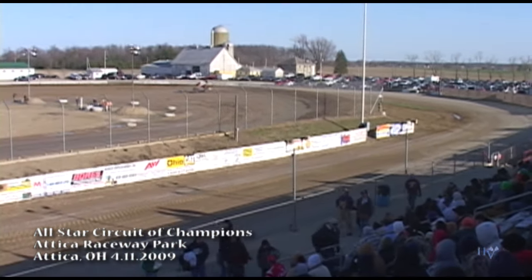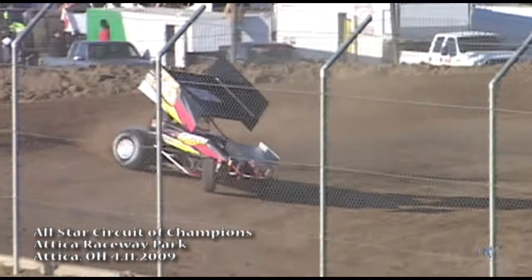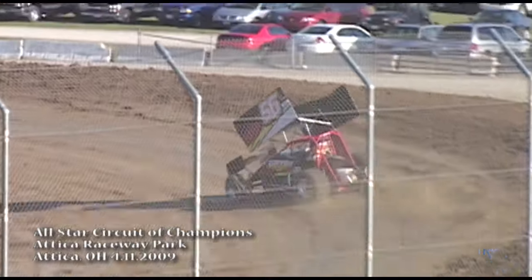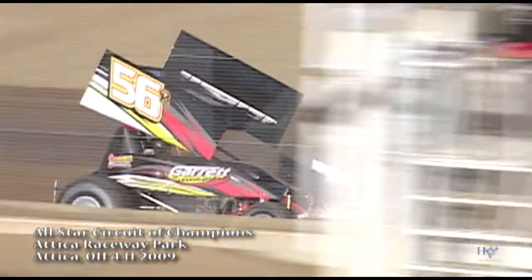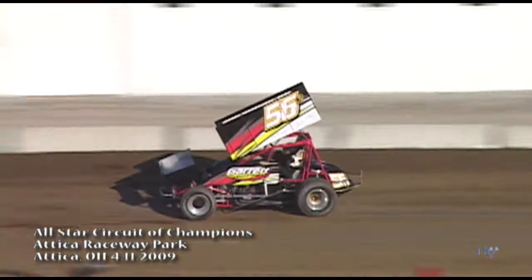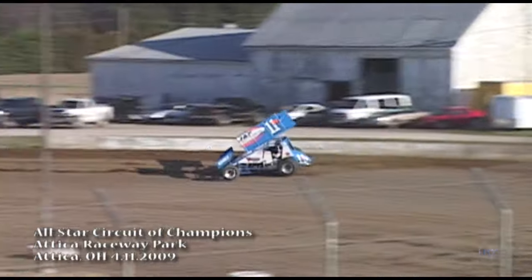Next car on the speedway, the 56R of Ryan Myers. Ryan out of Somerville, Ohio. He was the 2008 All-Star Rookie of the Year. Ryan having some issues coming off turn 4, but he does take the green flag. In the Gensman Enterprises, Wayne Garrett, number 56R, Craft Racing Cars. Checkered flag waves. Ryan comes home with a time of 13.465.